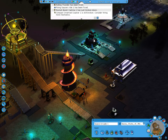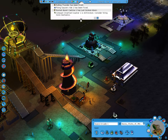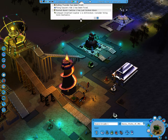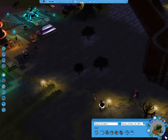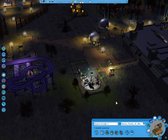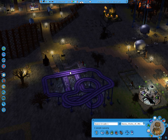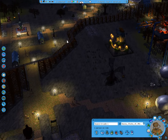Rocket Boost Cantina 1 is broken down. Saucer's been fixed. Compact and Verticoaster 1 is still broken, considering hiring more mechanics. I probably do. I need to hire more mechanics and janitors and place them everywhere. And I didn't go on this ride, obviously, because it's just a slow track.